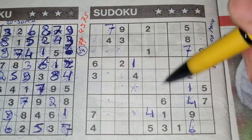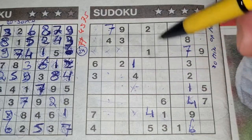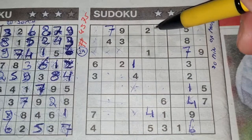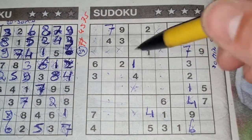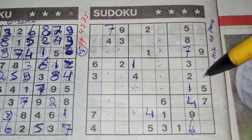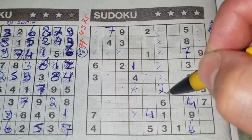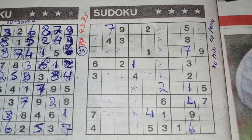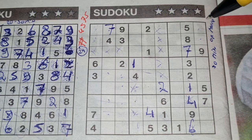Then in this column, we have 6 missing numbers. One of the missing numbers in this column is the number 2. Well, we have a 2 in this big square, so no 2 in these 3 boxes. So the 2 could be here, here, or there. We see there 2, no 2 there. Here also 2 in this middle row, so no 2 there. Only place left for the 2 should be here. Okay.